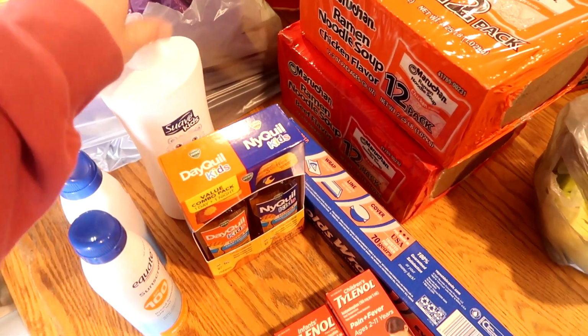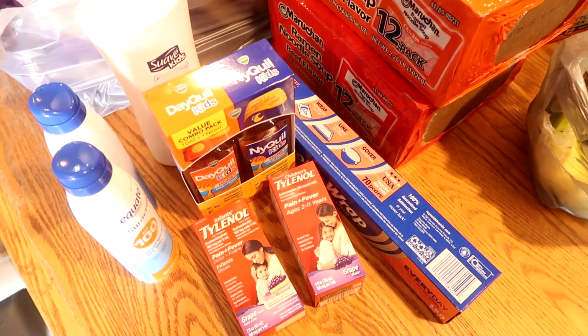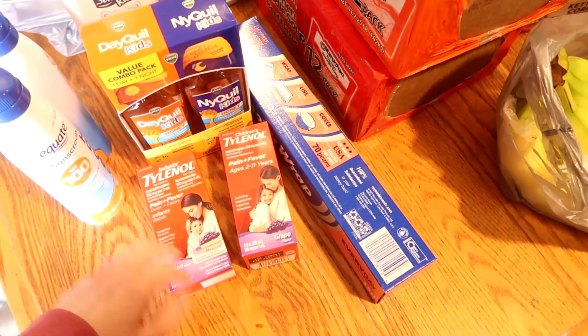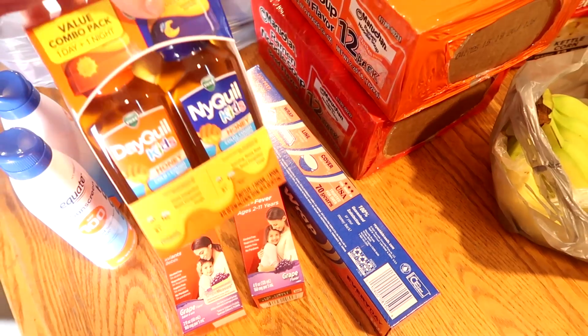Kids need a thing of soap, so I got that. It was a really rough winter for us, you guys, when it came to sickness. So I recently went through the kids medicine to make sure we had everything that we needed, and we were completely out of all of this. So I got a kids Dayquil and NyQuil.